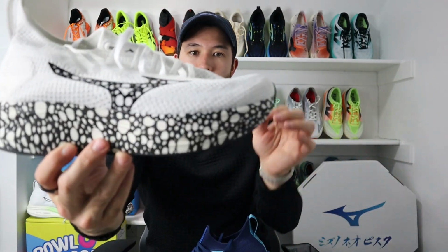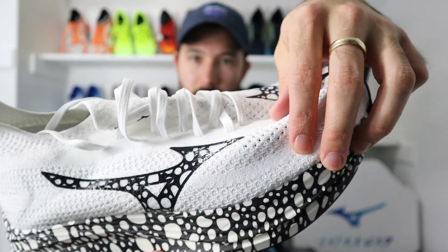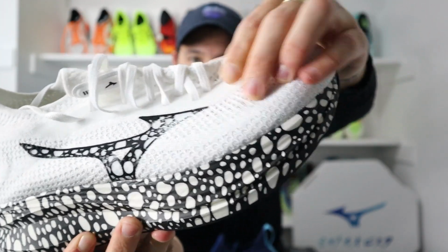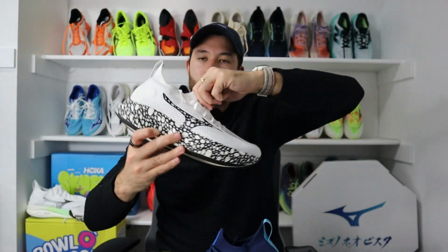The other thing is, despite being more breathable, I found that this knit or sock-like upper was a little bit more structured. It didn't have as much give other than right there in the tongue. And so you were able to get the shoe on and slide it on and have a really nice sock-like fit. But with the Vista, it just felt a little bit sloppy to me overall.